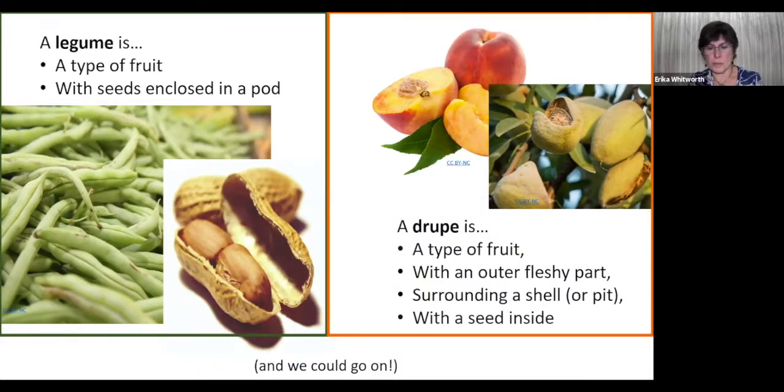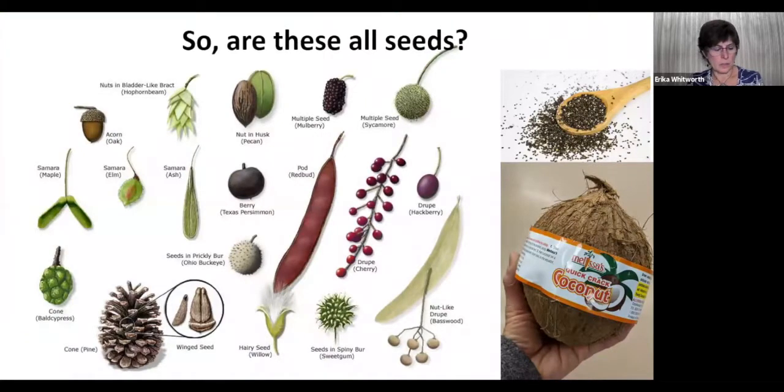And there's a lot of other terms, but we're going to go back to seeds. So now we can consider this again.